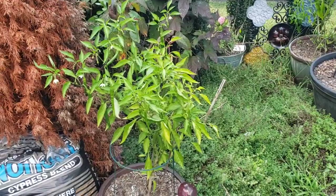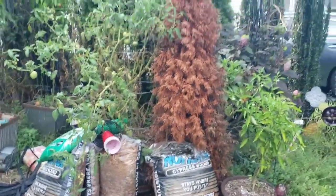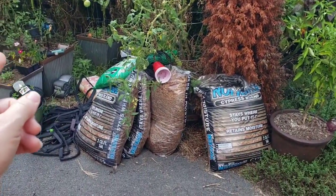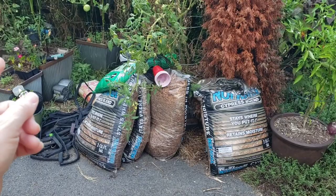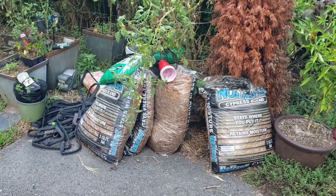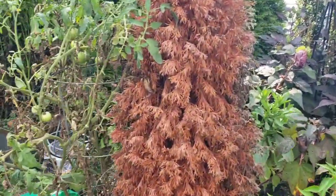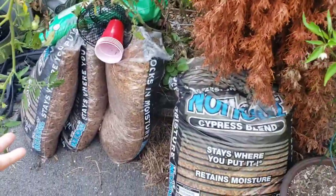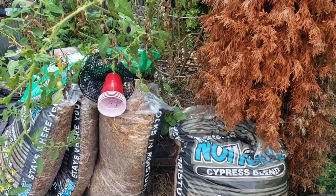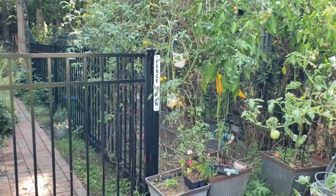The cayenne pepper's doing great right here. I have harvested from this a few times. Now, why did the arborvitae die? My theory is because I left the cypress mulch here for the last 4 months, just sitting here waiting for me to get time to work on something, and it killed off my arborvitae. That's one theory. Could just be random, but it also killed the thyme underneath. So it is possible. I need to move it. I need to get some time to complete all of my weeding jobs.